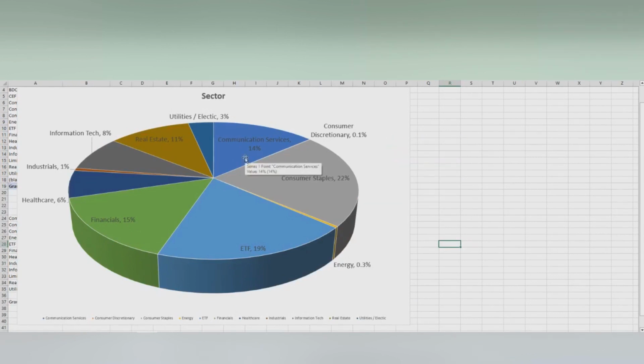These are two areas that have actually decreased a little bit. For example, my consumer staples used to be about 25%. And where has that shifted? Well, it's shifted into ETFs. A big part of that is JEPQ, taking advantage of the NASDAQ rebound, and also shifting into financials to take advantage of the financial rebound. And it's also shifted into real estate to take advantage of the upcoming rebound there.